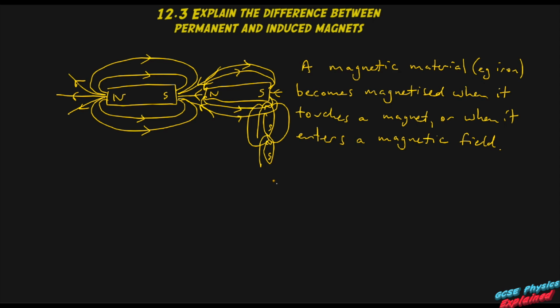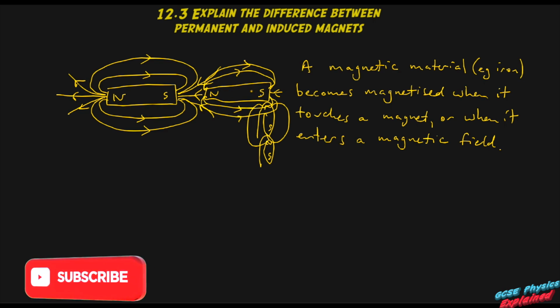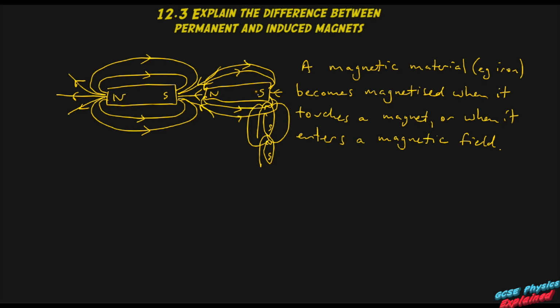And what the examiner will sometimes ask you is to prove that you can induce a magnet. All you say is, check that this piece of metal first of all can't pick the paper clips up, then touch this piece of metal here with a proper magnet, and then that will induce magnetism into this piece of iron. And now I should be able to use this piece of iron to actually pick up these paper clips, which would prove that I've induced magnetism.